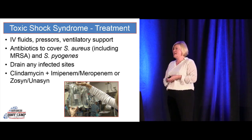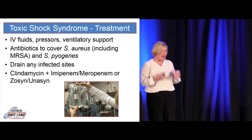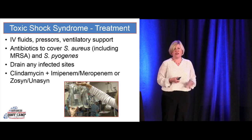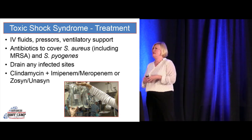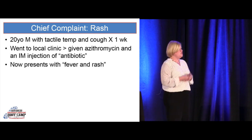disease. If there's any infected sites, for example, there's packing left in somewhere or some kind of abscess associated with this, we're going to drain those sites as well, and then we're going to give them pretty big gun antibiotics for toxic shock syndrome. Now let's move on to another patient.